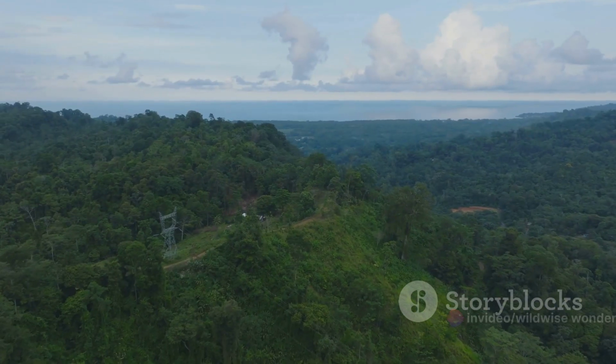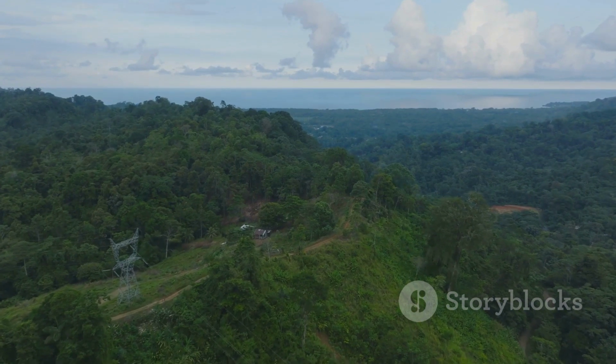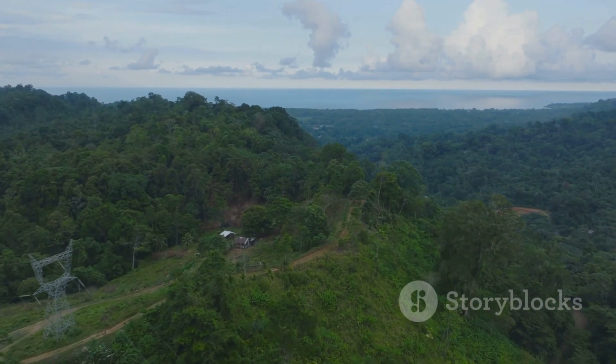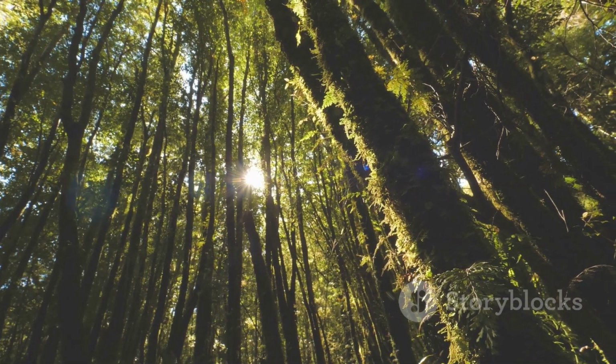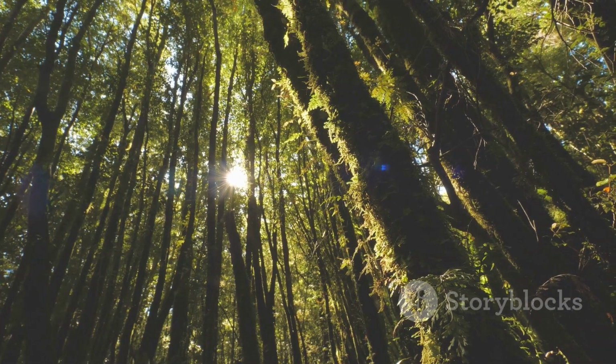The forest canopy is a testament to the wondrous complexity and resilience of life on Earth. It is a world worth fighting for. Every one of us has a role to play in preserving these vital habitats. It's time to take action, for the canopy, for our planet.